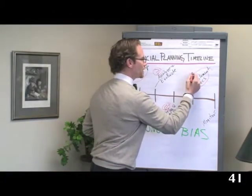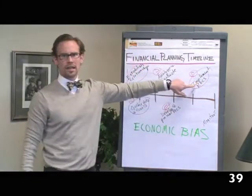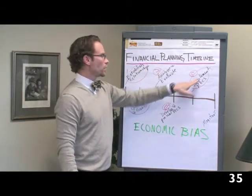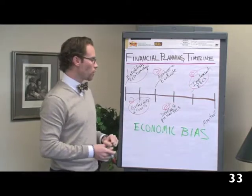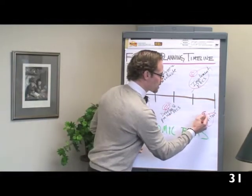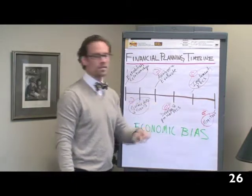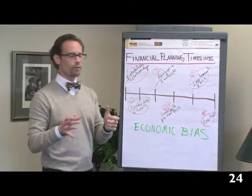Then comes the implementation of those recommendations. That's the job between the planner and the client together to implement the recommendations that were put forth. And then finally, step number six is the never-ending step of the financial planning timeline, because we are always in the process of monitoring the financial plan.